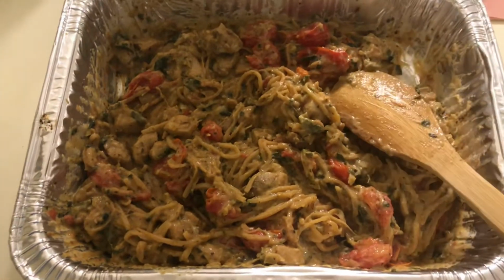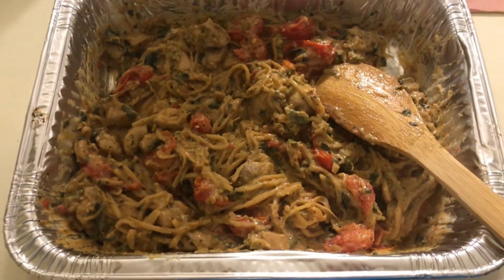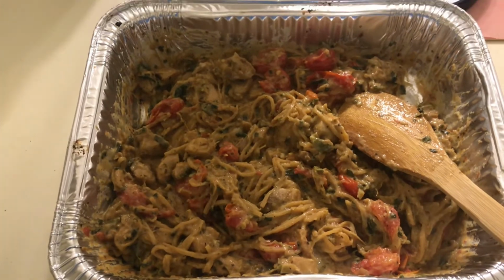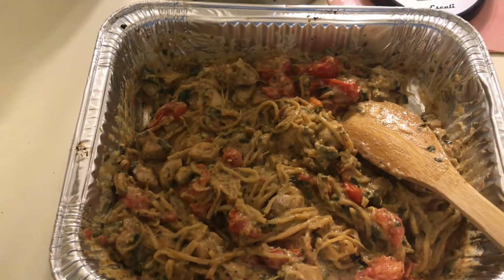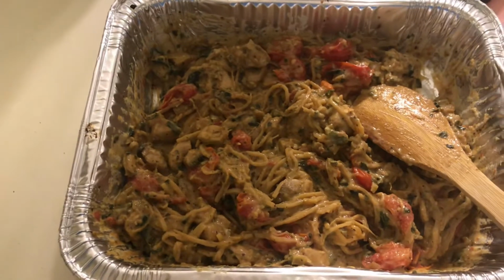I'm actually having this tonight for dinner, so I'm going to portion it out into 3 servings. I'm just going to weigh the entire thing, subtract the aluminum pan, and then divide by 3 so I can know how many servings it is per grams. It's about 407 calories per serving, and I forget how many carbs, but I don't really count that, so I don't really care too much. But yeah, hopefully it tastes good.